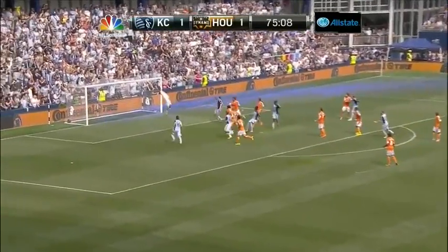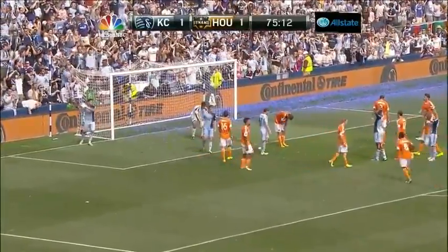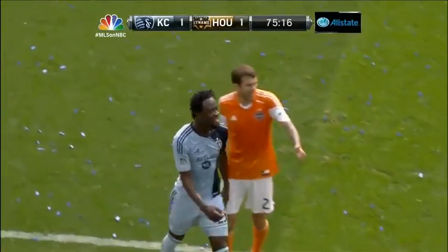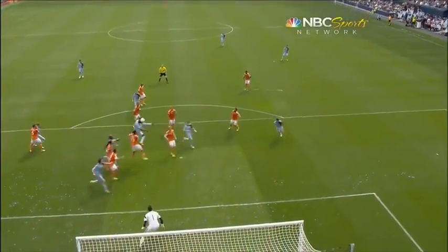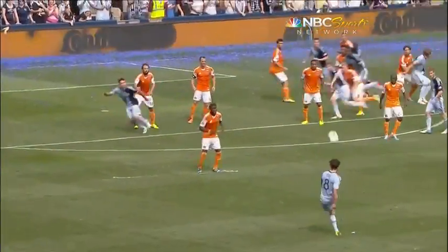Here it comes towards goal. He just needs a flick. Oh, what a save by Tally Hall. They thought it was the moment, Sporting Kansas City. Extraordinary save by the Houston goalkeeper. And Kai Kamara just contorts his body in the air as he jumps up well above everyone. Look at how high he gets on this.